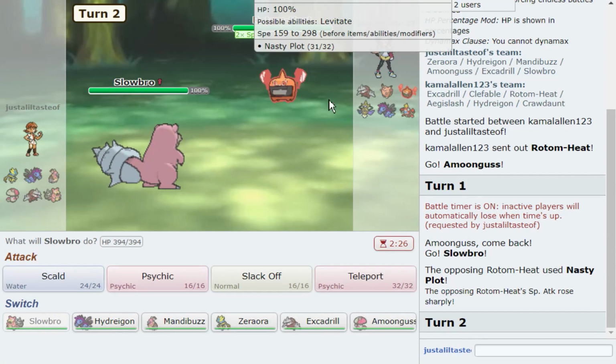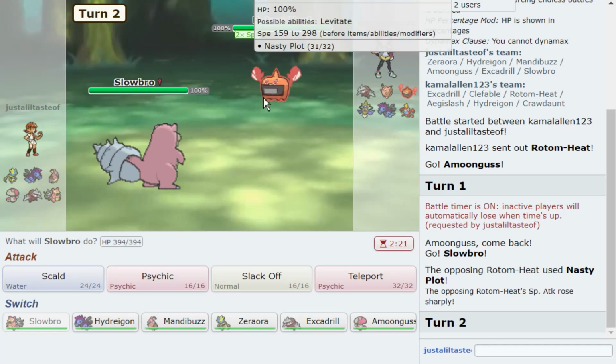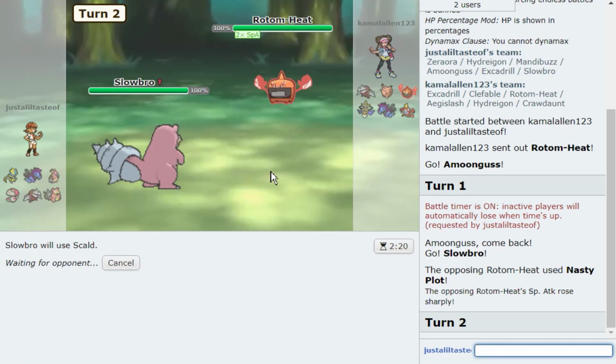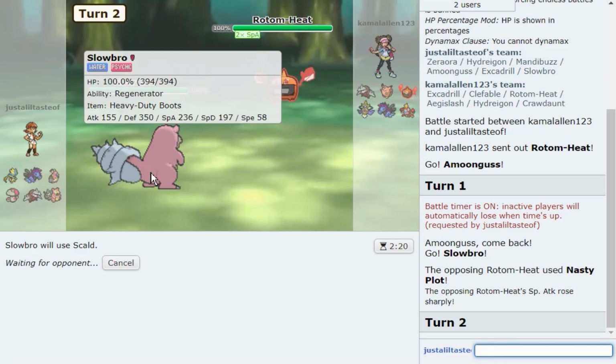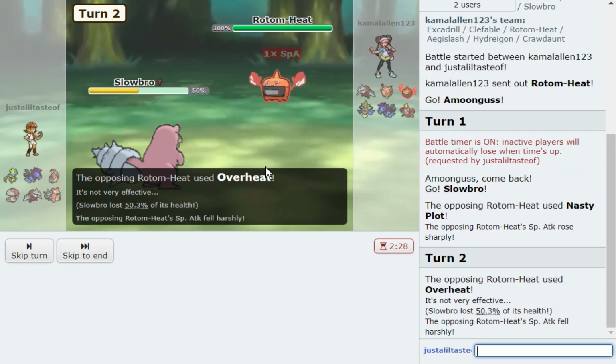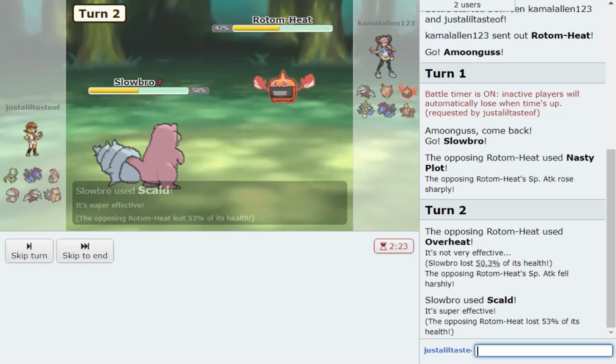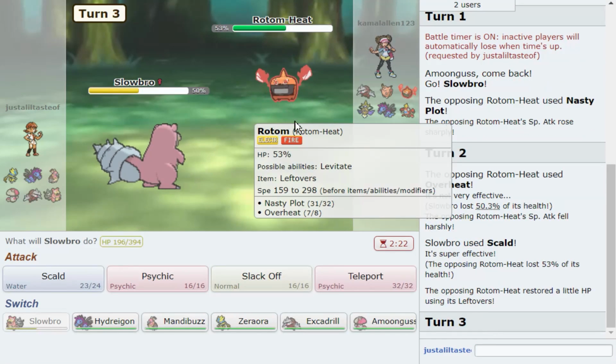as they go for Nasty Plot, immediately. Again, this mon is useless, so I don't want to switch. I'm not going to bother switching. Yeah, perfect. So they ended up going for their Overheat, which is great. I get damage on this, which is amazing for Zeraora. I'm not in a position where I felt the need to predict there.